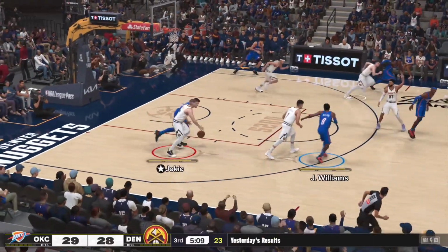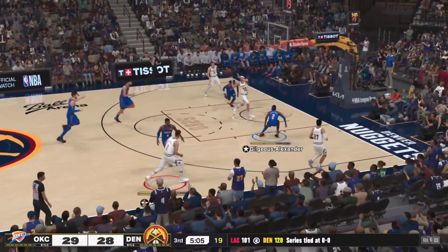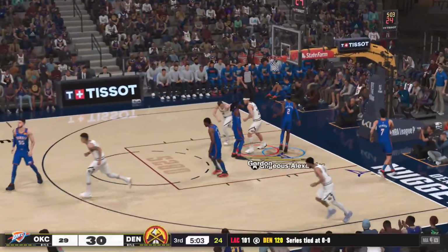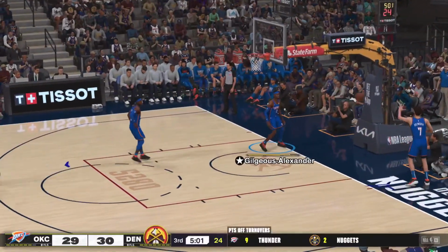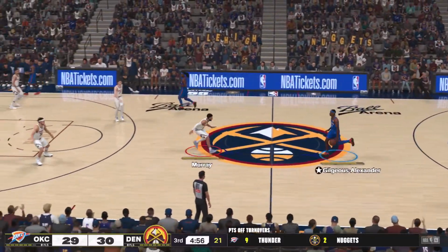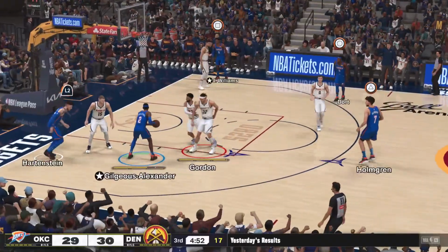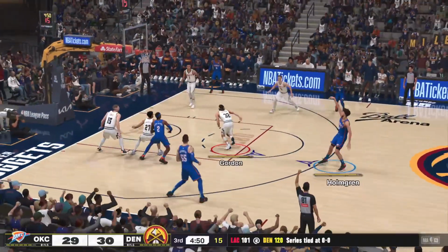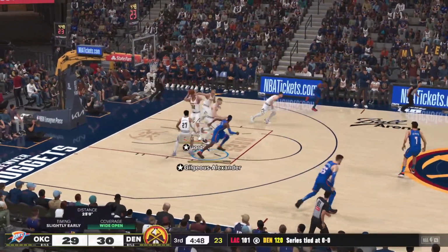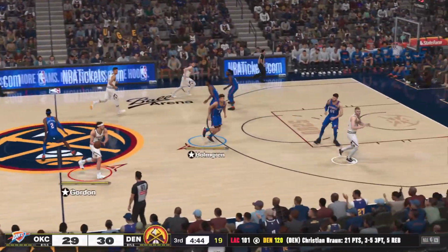Pass to Hartenstein. Jokic with the steal. To the paint. Here's Gordon. And it's Gordon finishing it off. And that's Gordon's game now. You can't give him room to hit the launch pad because if he does, he's throwing it down every time. Gilgeous-Alexander kicks to Holmgren. From outside, off the mark. And you don't want to give up that kind of look too often.